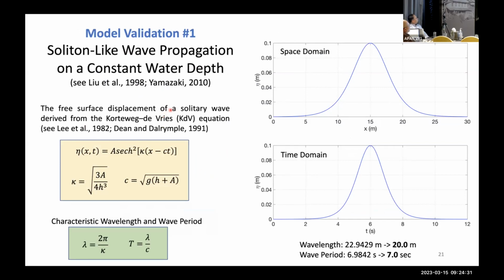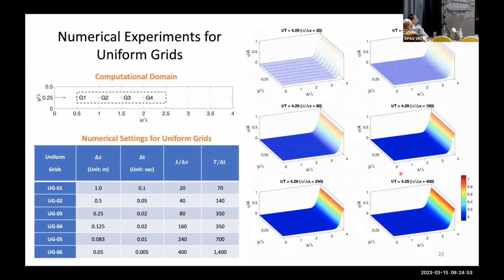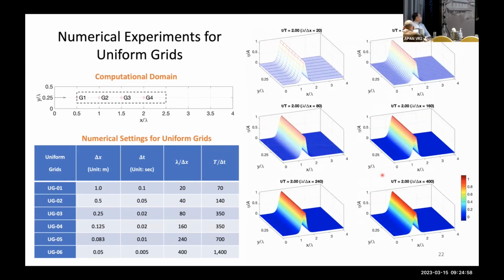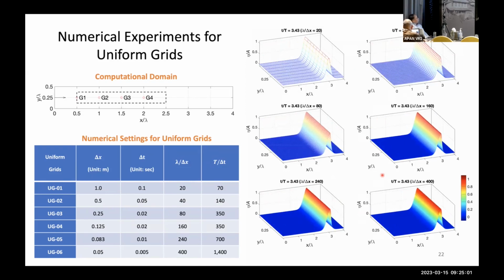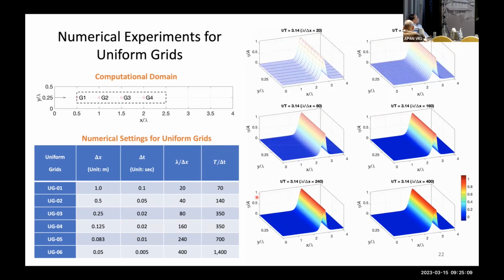So the first model validation is the soliton-like waves, which is a transient signal propagating over constant water depth. So that is the wave shape in the space and time domains. Then on the right side, there is the animation. We have a soliton-like wave propagating from left to right with different grid sizes. Yeah, they just start from the left boundary and propagate to the right boundary.